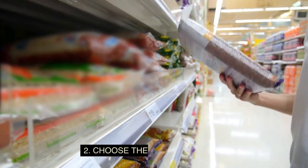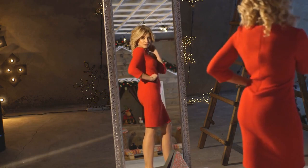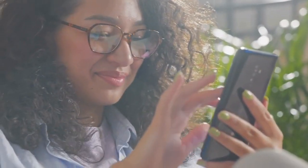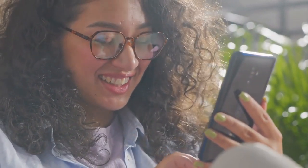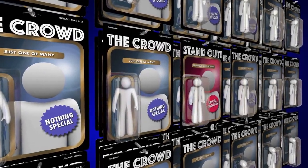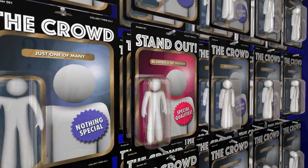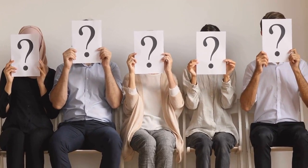2. Choose the right products. Choosing the right products is a bit like choosing the right outfit for a first date. It can make all the difference. While you might be tempted to sell products that you're passionate about or that you think are cool, it's important to keep in mind what your potential customers want and need. One key factor to consider is market demand. Are people actively searching for the product you're selling? Are there already a lot of similar products on the market? These are important questions to answer before you invest time and money into launching a new product.